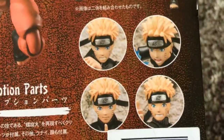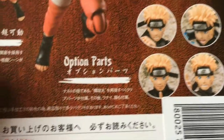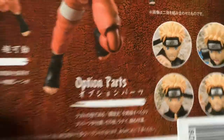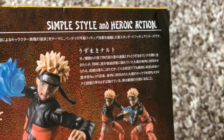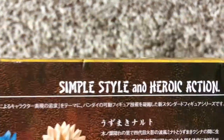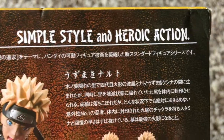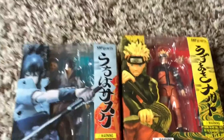And these are all the different faces that you can put on the figure, and the option parts, and it's got them in Japanese. Also, it's just really cool. I love the Japanese lettering. It just makes it really cool to us English-speaking people. Simple style and heroic action. And some more Japanese lettering here, and artwork, and the same little thing that I read before that was really hard to read through camera, so it wasn't the clearest, but I'm sorry.